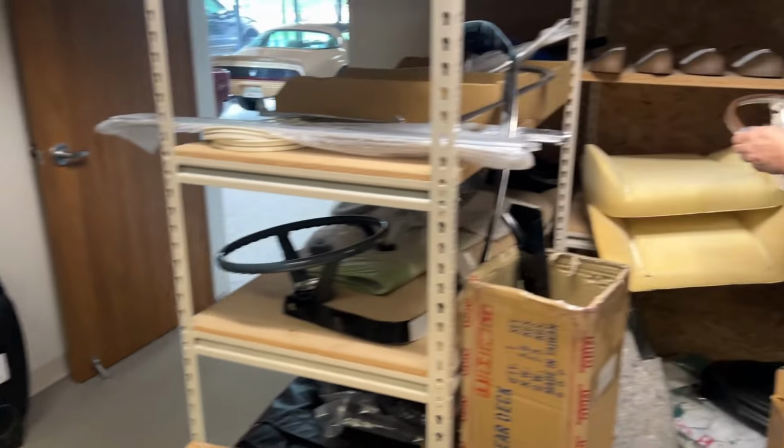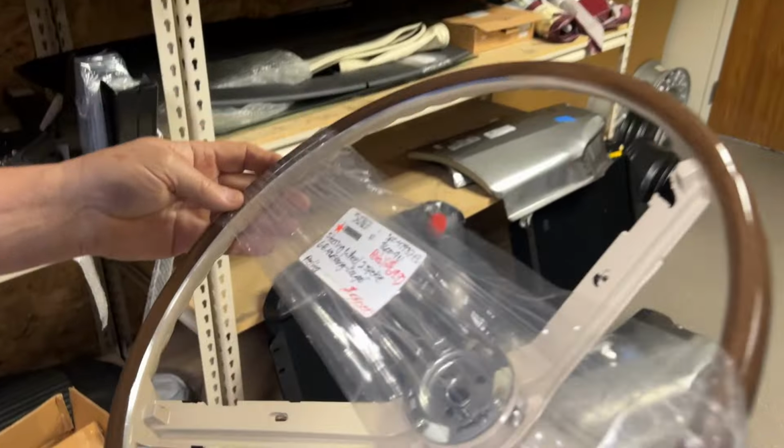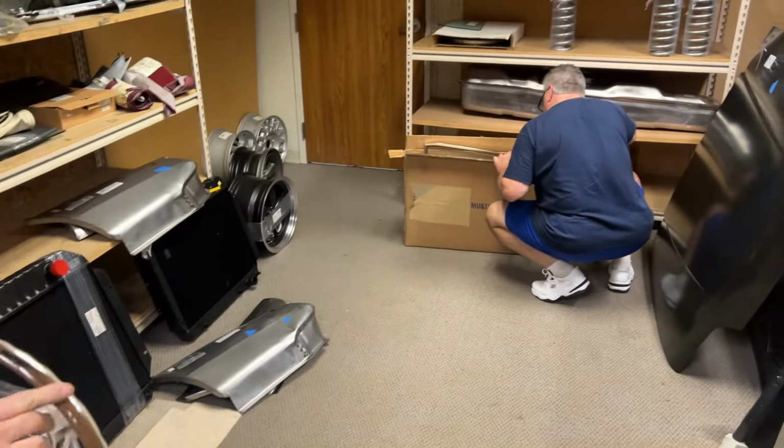I saw that steering wheel is a $668 steering wheel. Yeah, $619. $550. Oh, down to $550. Oh, this has a feeling. It is.